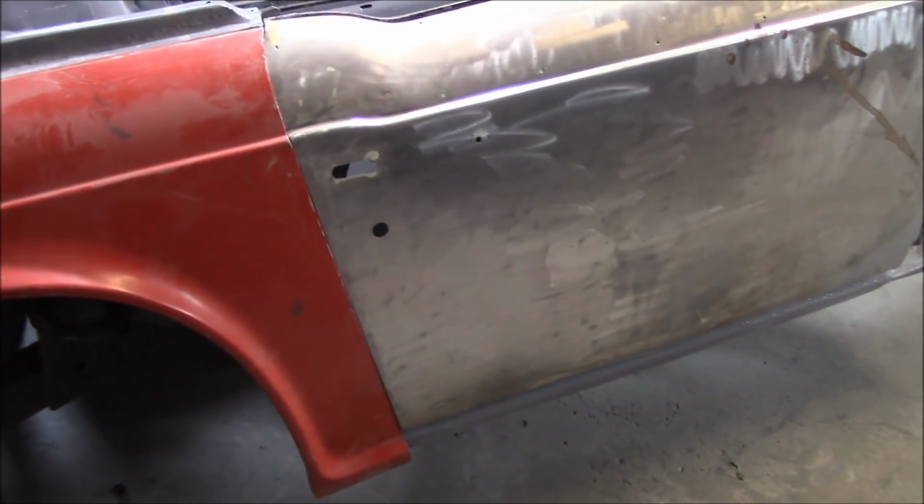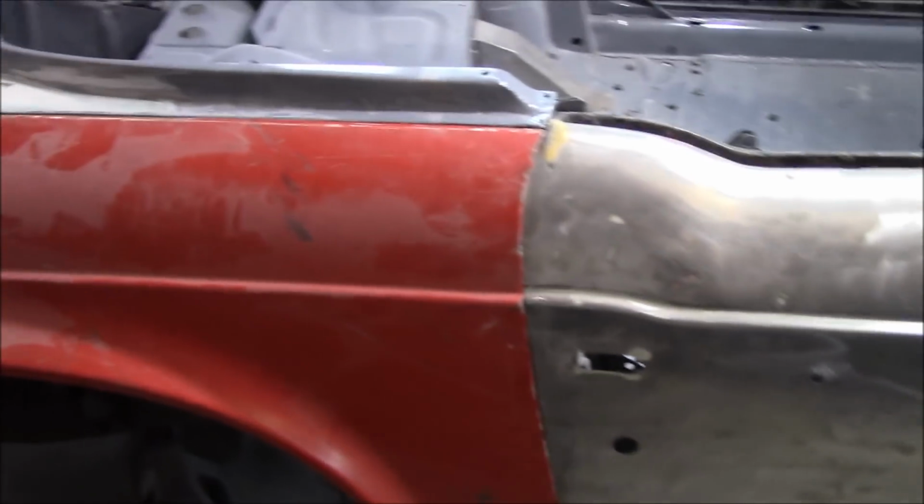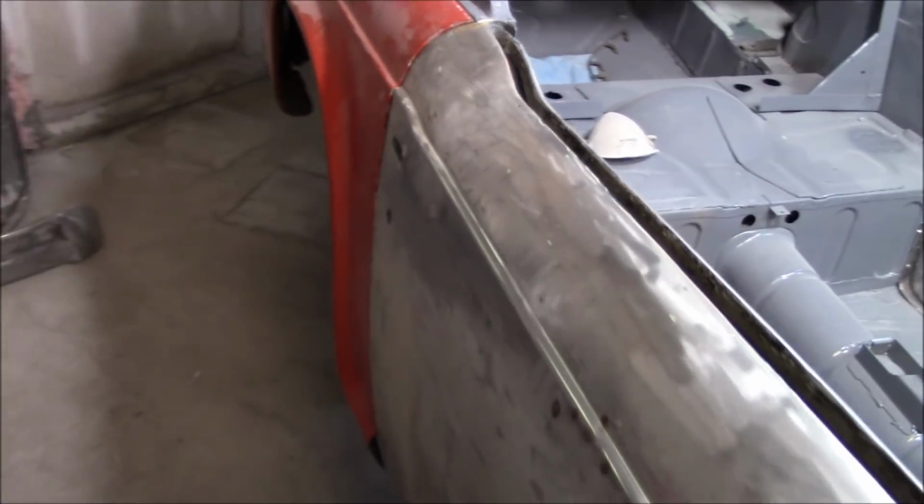Sure. Okay, so here's our dilemma on the passenger side. You can see we absolutely have no gap whatsoever as far as the fender is concerned to the door, and we still have that ugly stick out problem at the bottom. So that's the problem on the passenger side. And again, we have the length issue as well to contend with, but we're not so concerned about that.